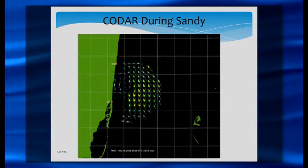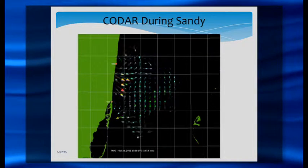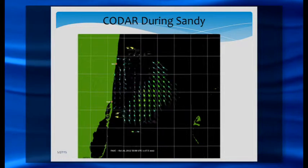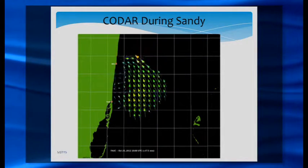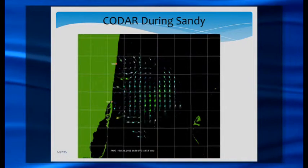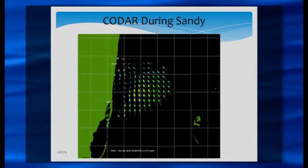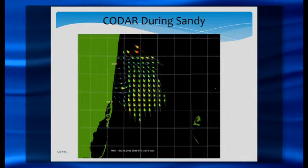Well, it turns out that as the storm was going, see this persistent eddy right here? The currents just started churning right close to shore, and it just acted like a dredge. It just completely dug into the coastline. We showed this to the county, and they had all these theories, but we showed them our radar data. And they said, well, why did it only go up to midnight on the 26th?